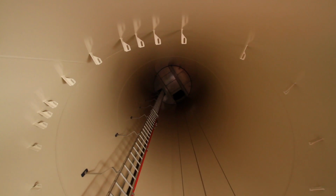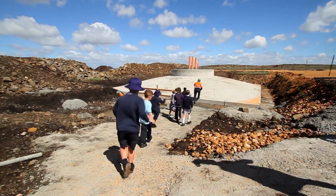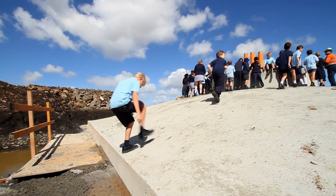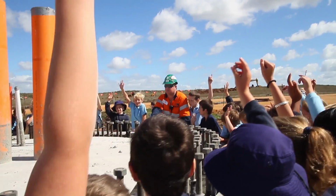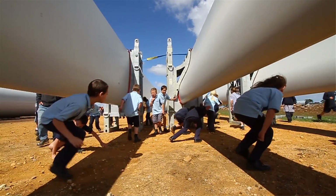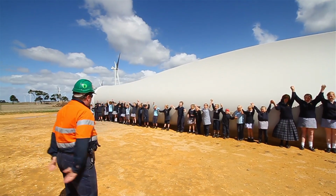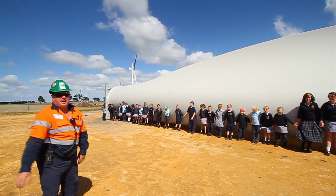We're here from Hawkesdale College, which is about 15 kilometres down the road. We've got a group of Year 9 students here today and Year 12 and 7 students later on this afternoon. They're really excited to visit the wind farm, especially up close. Many of them live in the area and they've seen it gradually build up over the last few months, and it's great for them to be able to ask all the questions and find out more. They're really interested in the facts and the figures and how it's all being put together.